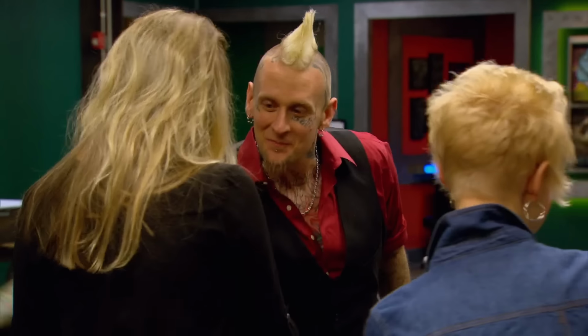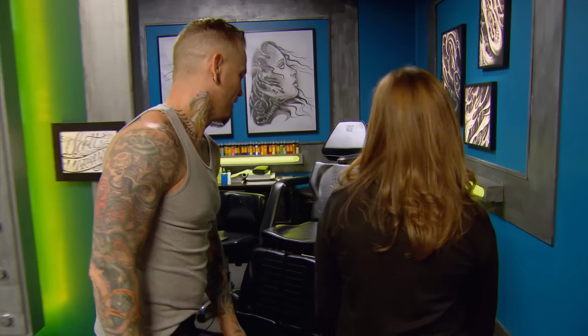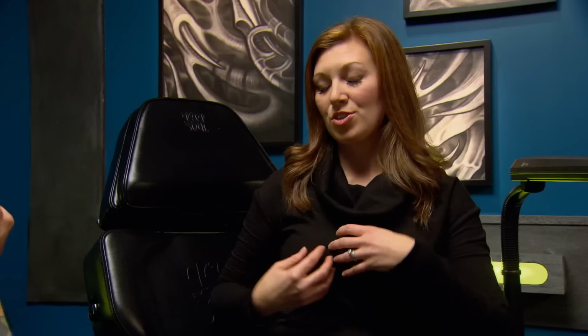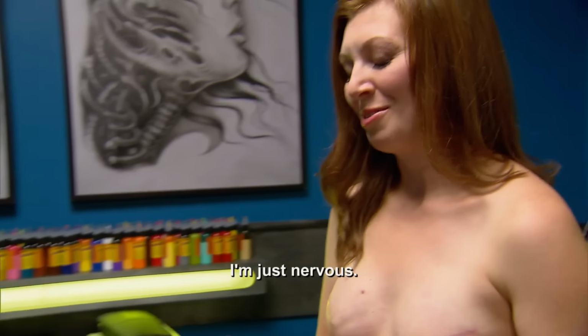These canvases are looking for great work out of these final 4 artists, and that's what we're hoping for as well. This is a way to not only commemorate what they've been through, but to beautify it. These guys need to really step up and give them everything they can. My idea was a dandelion on the side, blowing across, transforming into butterflies. I hope that getting this tattoo is really going to make me feel like I have my life back. Cancer doesn't own me. I'm just nervous.